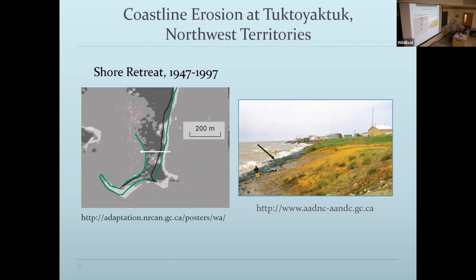In portions of this coastline, the shoreline retreats 10 meters a year. The community is barely 2 meters above sea level. Portions of it have already been removed by storm surges or storm waves, such as the ones you see in the right-hand image. Efforts have been made to try and armor that coastline. You can see the rock rubble that's been placed at the coastline here. None of those erosion measures have lasted more than 3 or 5 years.